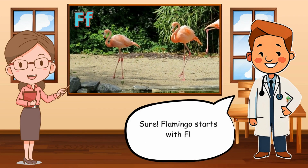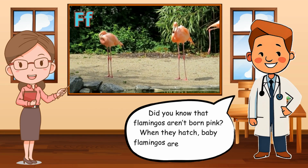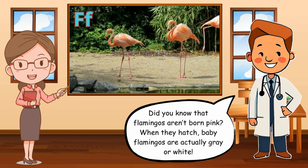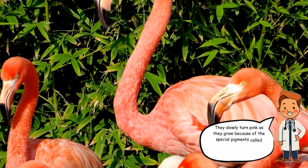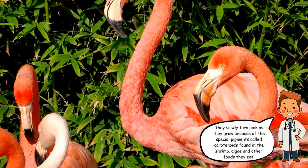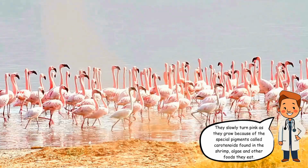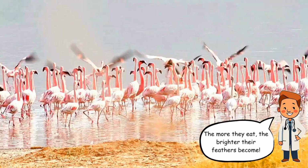Sure. Flamingo starts with F. Did you know that flamingos aren't born pink? When they hatch, baby flamingos are actually gray or white. They slowly turn pink as they grow because of the special pigments called carotenoids found in the shrimp, algae, and other foods they eat. The more they eat, the brighter their feathers become.